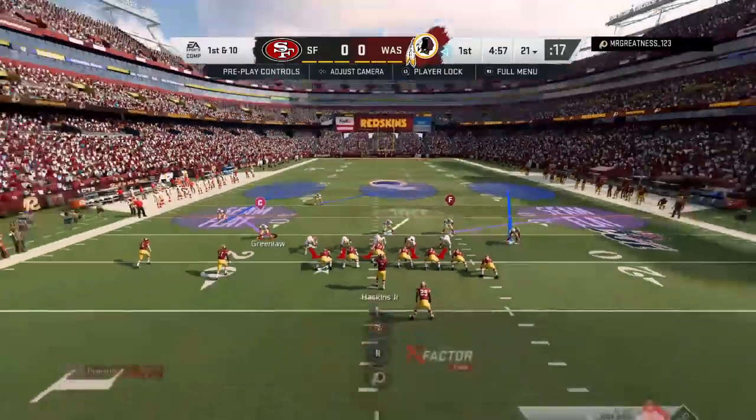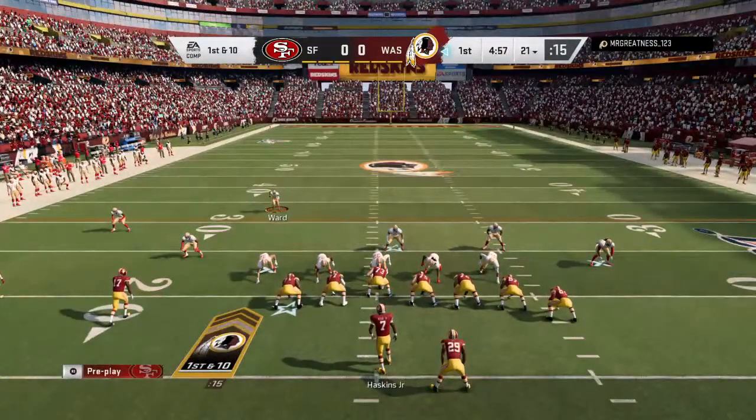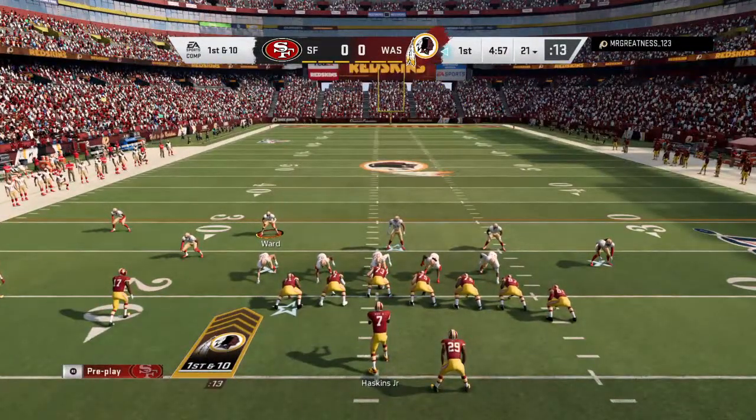Come on, set. He put the flag. 54. Hey, watch the screen. Watch the screen. Watch the screen.